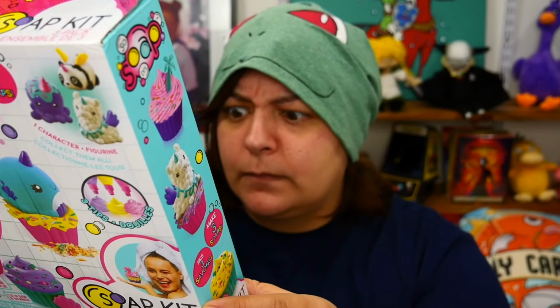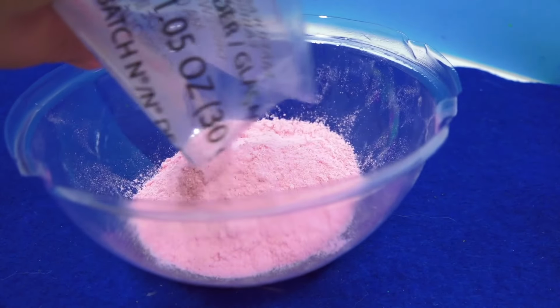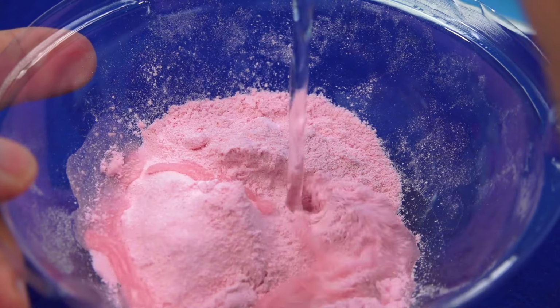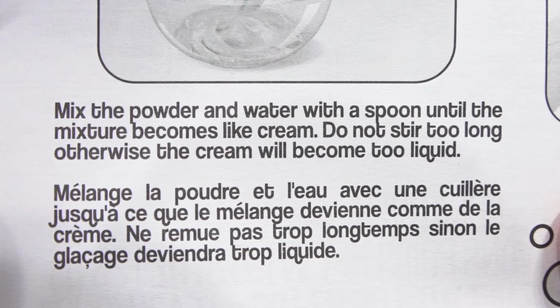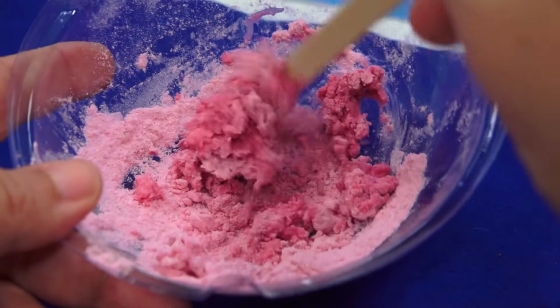Suddenly very nauseous. This smells really bad. Like, is this expired? It doesn't say. Let's just keep going. And then add 1 scoop of water, in which we were supposed to add the water below the line. And then all we have to do is stir it. And weirdly enough, they tell us to stir it, but not too much so that it doesn't get liquidy. I'm not sure how that works. Usually the more you stir something, the stiffer it gets. That's just me. I don't know things.